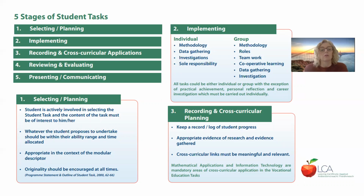Okay, so the selection and planning, number 1 there. So you are involved actively in selecting the task, but the content of the task must be of interest to you. All right, so there's a good bit of flexibility here. It must be within your ability, and it must be something that's possible. There's no point in choosing a task that's way out there, way outlandish. It must be appropriate in the context of the module that you're doing. All right, so it must be appropriate to that module, and it must be original, your own idea.